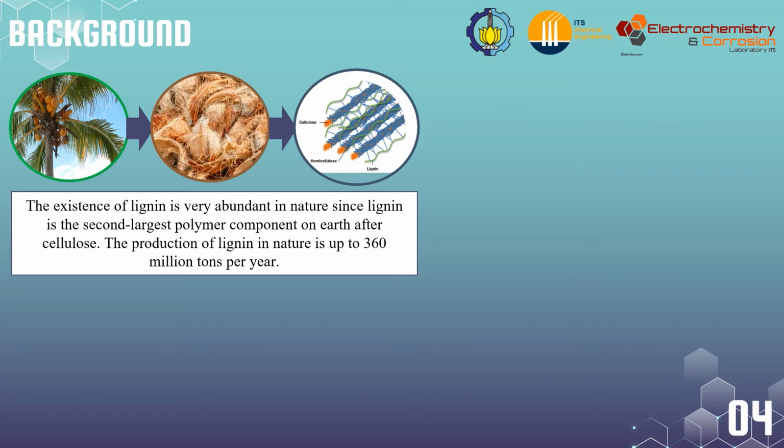Namely, lignin is the main constituent component of plant cell walls, which plays an important role in maintaining the stiffness and strength of stems, makes cell walls waterproof, and plays a role in protecting plants from pathogens. The existence of lignin is very abundant in nature, since lignin is the second largest polymer component on Earth after cellulose. The production of lignin in nature is up to 360 million tons per year, whereas in the pulp and paper industry alone, more than 50 million tons of lignin are produced as a byproduct each year.